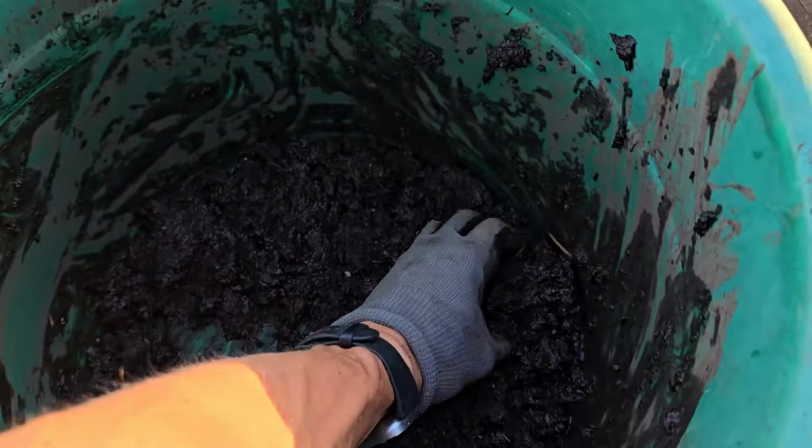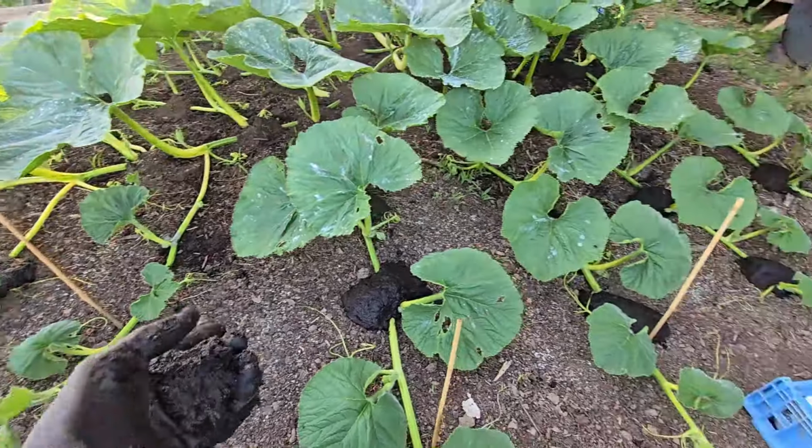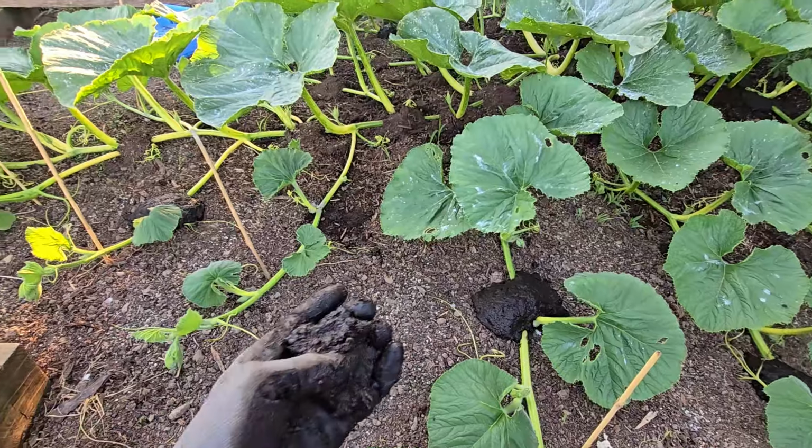But I have the garden soil here mixed up really wet, a lot wetter than you would for seed starting mix. Now, I should preface this with the fact that I don't know if this is going to work well. This is just my idea and what I'm doing with my pumpkin this year. The overall concept of covering the nodes is sound. That's what most people do, but my method is a little bit different.